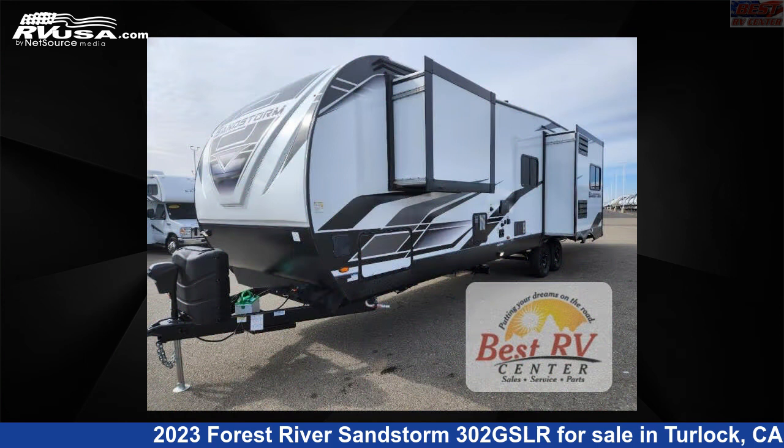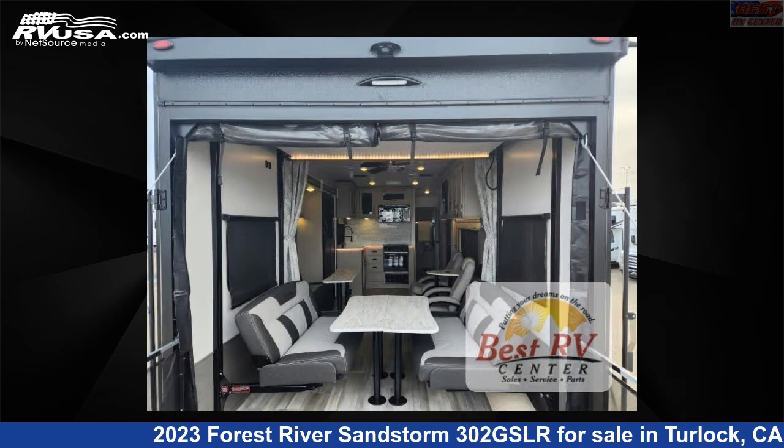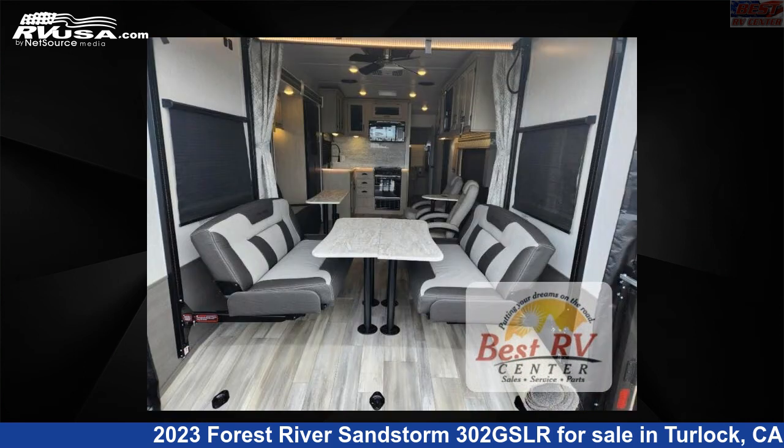This new Forest River is 38 feet 0 inches in length and features Sleep 7, Slideout, and 140 gallons fresh water capacity. The floor plan layout of this toy hauler features front bedroom.